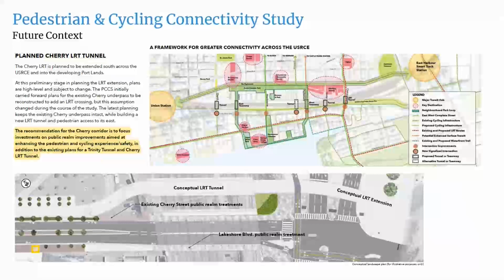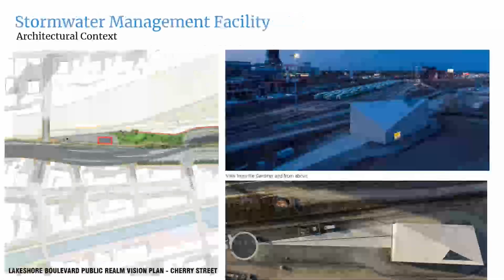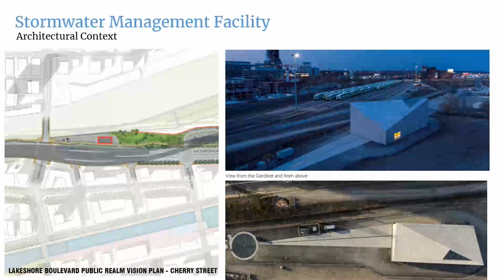Cherry was also identified in the pedestrian and cycling connectivity study, as you may recall, as an important pedestrian and cycling connection, identifying it for potential improvements to the existing underpass and potential improvements that may come with the future LRT tunnel or LRT connection. And briefly, just the architectural context, the stormwater facility just south of the rail corridor here, and the rest of the Lakeshore Public Realm, kind of linear park east of Cherry.